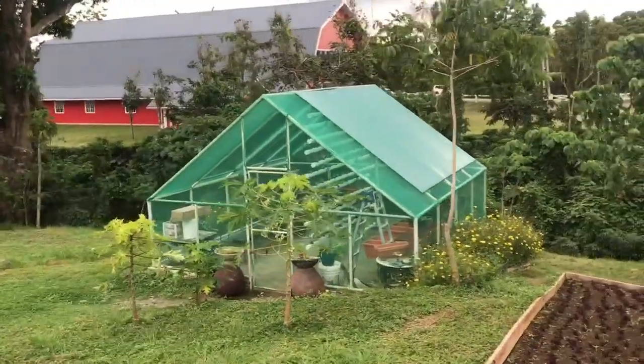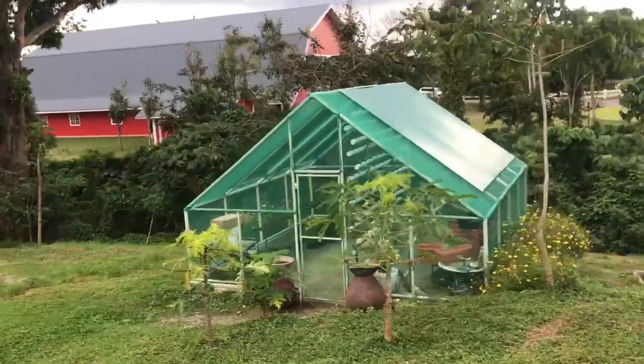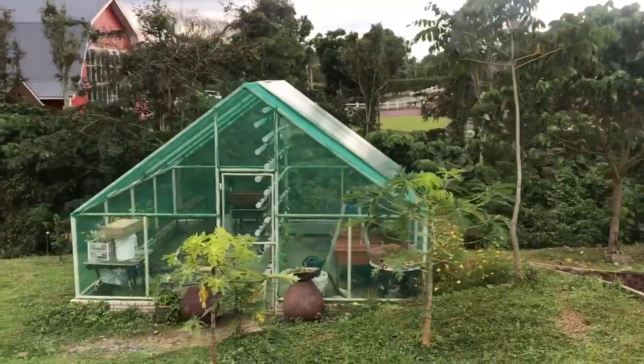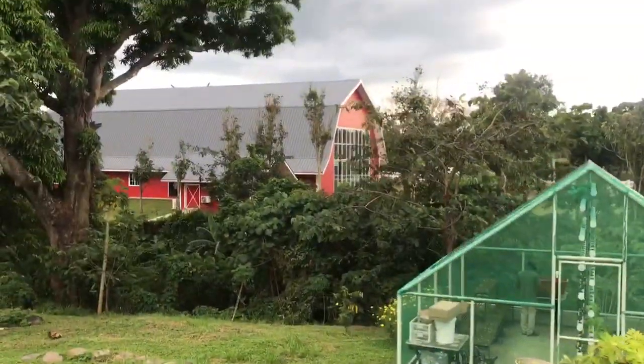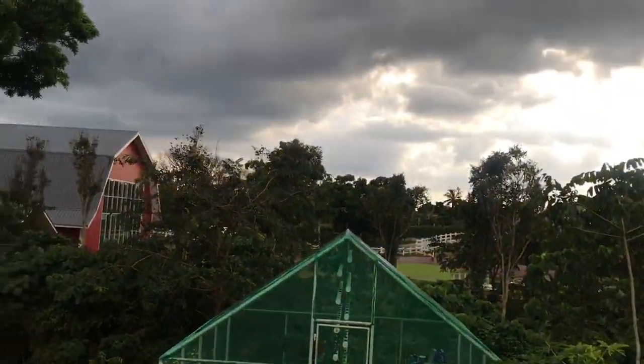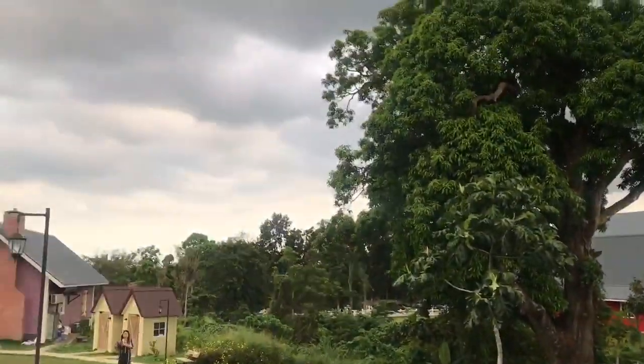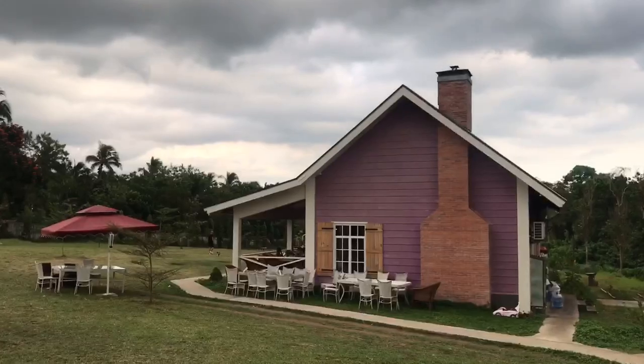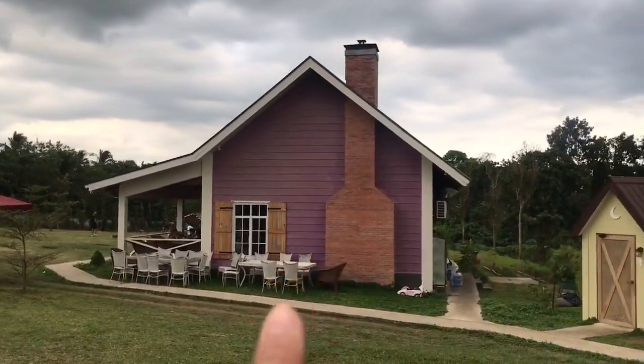What's that? Oh, they have some anohan. Some organic vegetables. Maybe that is the restaurant they have.